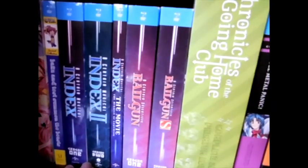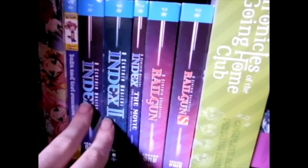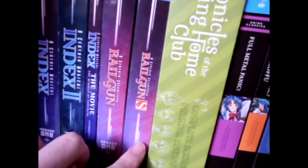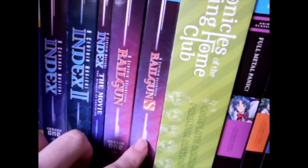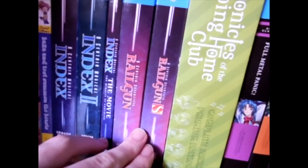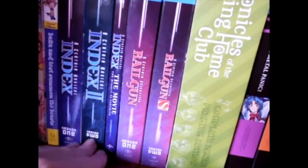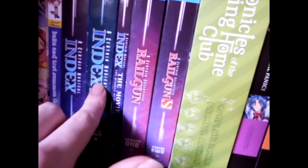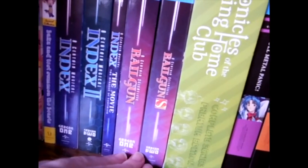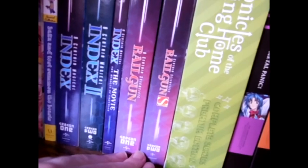And here's my Certain Magical Index / Railgun collection. Season 1 and Season 2 of Index, the Index movie, and Railgun Season 1 and Railgun S. And honestly, I'd probably just stick to Railgun. If you're interested in the entire series, it's fine. I really am interested in seeing Season 3 of Index right now. I have to get it, but after seeing Railgun and Railgun S, I think they're probably the best of the series. Just my honest opinion.